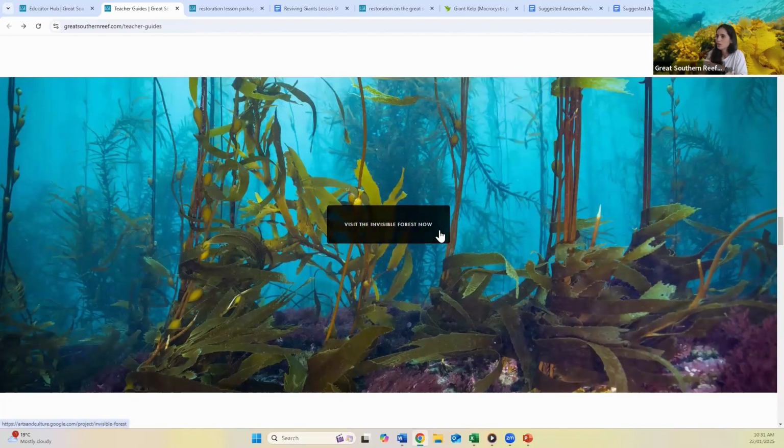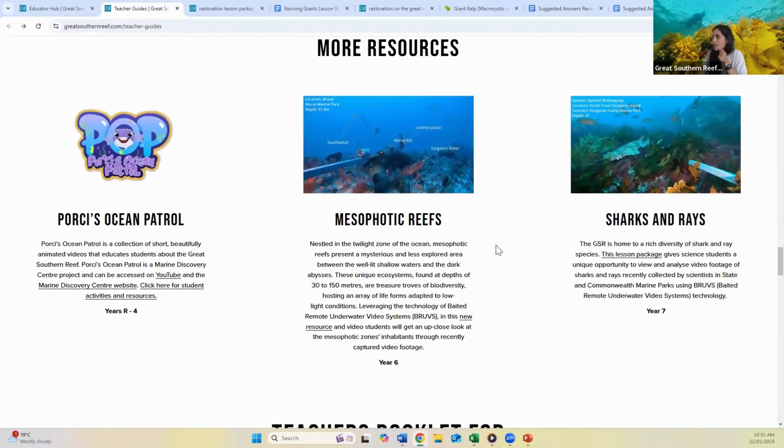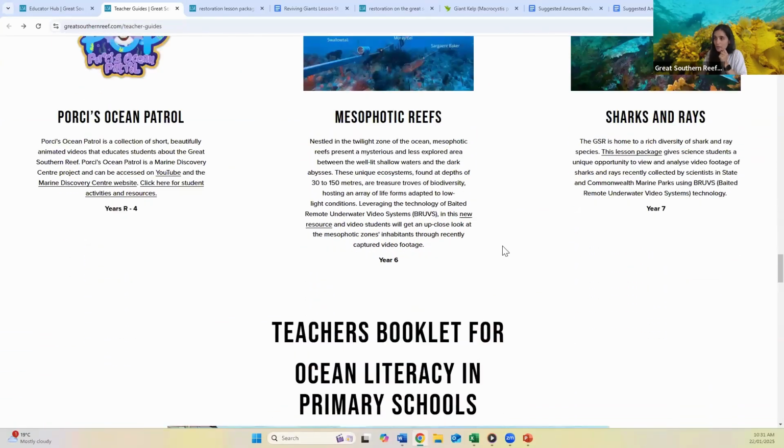So it's a good way. Students can spend lots of time there just navigating the website, so it's really worth it to have a go at it as well. We have more resources in here for all year levels too.